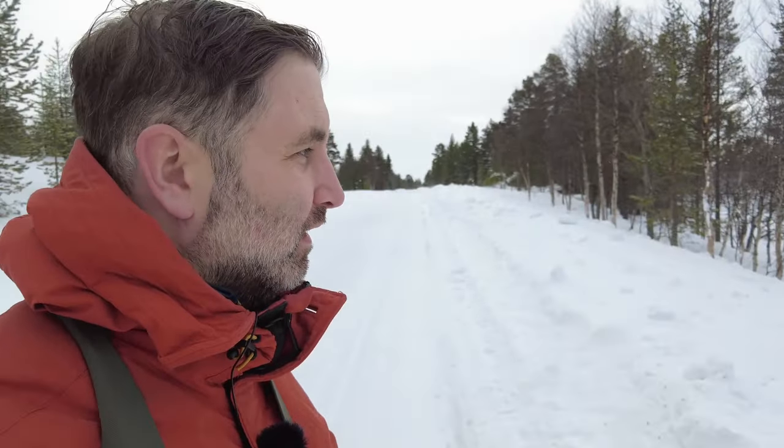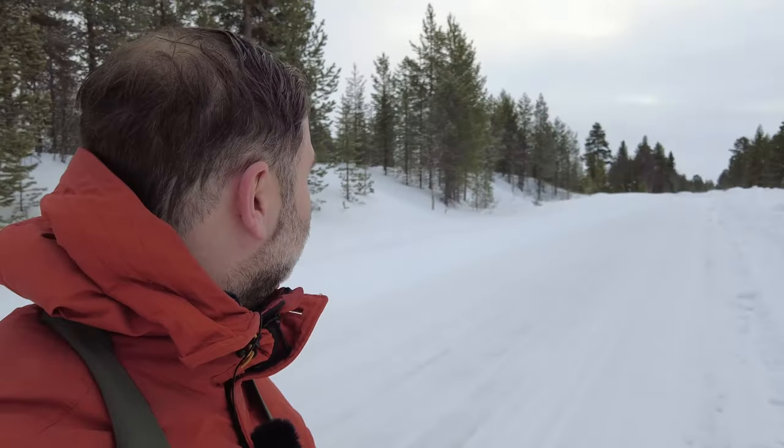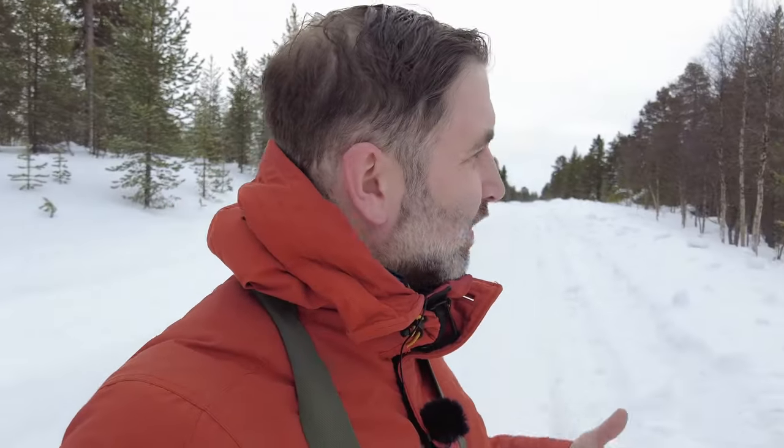And we were a bit complaining in the car that we couldn't find nice shots, and maybe we're just looking for the wrong things, you know. There's so much to photograph, but you just have to look for it. You have to be open for it.